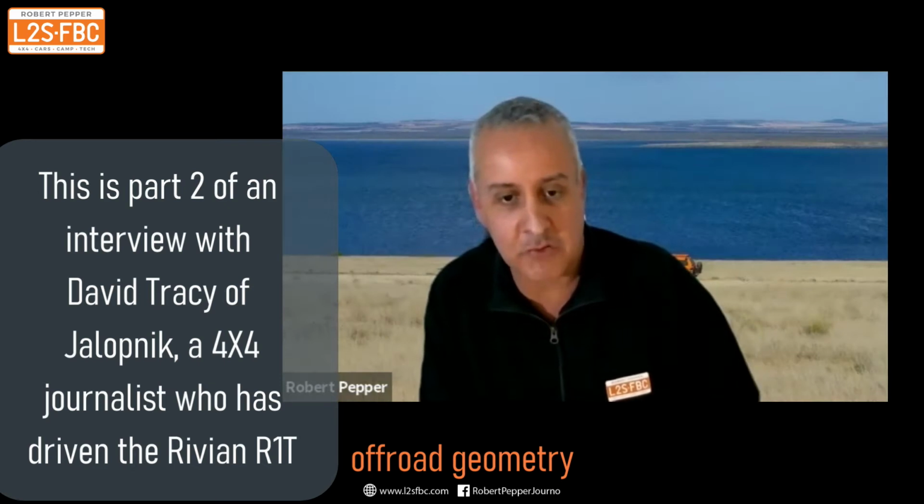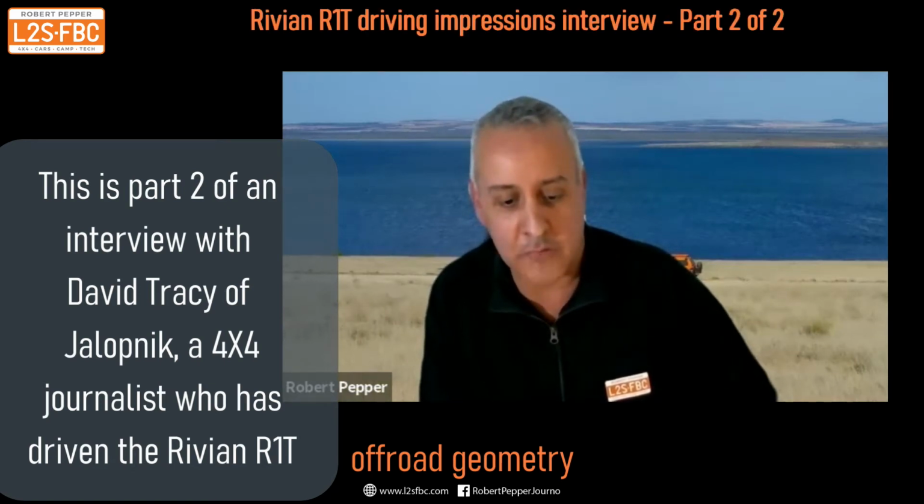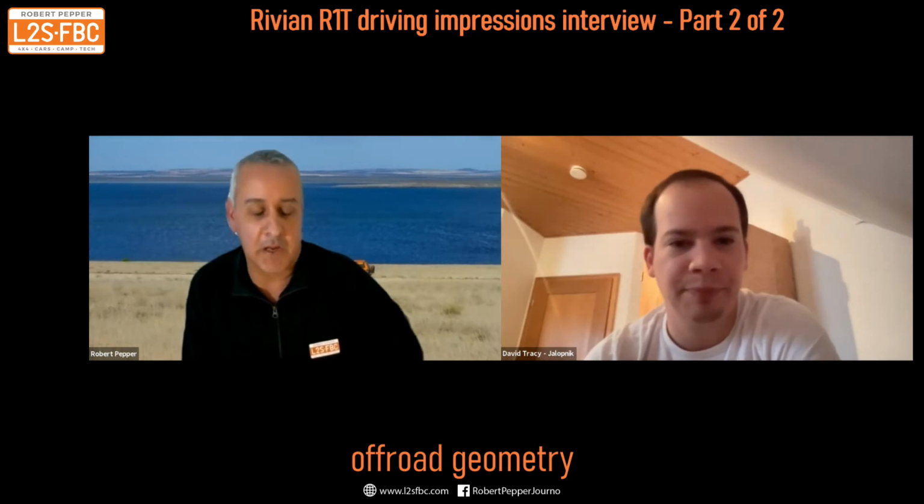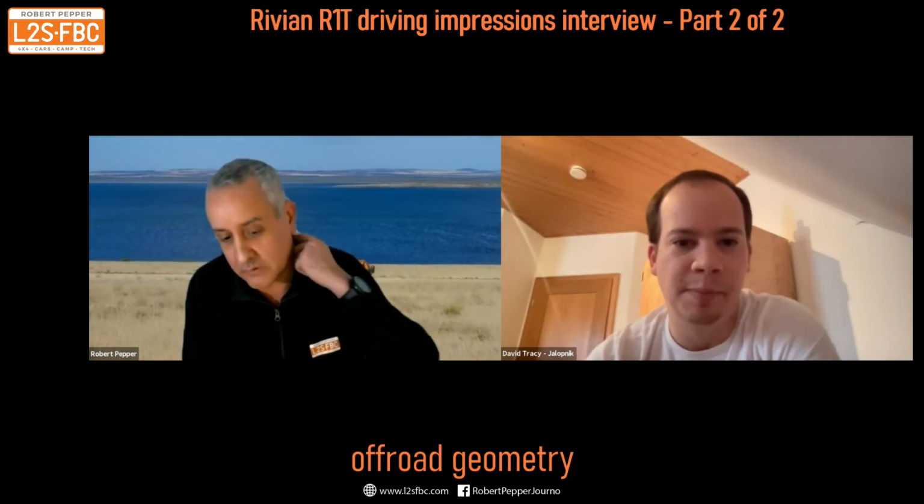Talk about your comment about geometry is everything off-road. I presume by that you mean approach, departure, and ramp angles? Yep, that's right. And ground clearance. Yeah, I was definitely going to add ground clearance on that. So you said the Rivian's really good on that score. Can you elaborate on that? And also, I looked underneath it and it seemed like it was really clean as well, so it could kind of slide. Totally. Yeah.